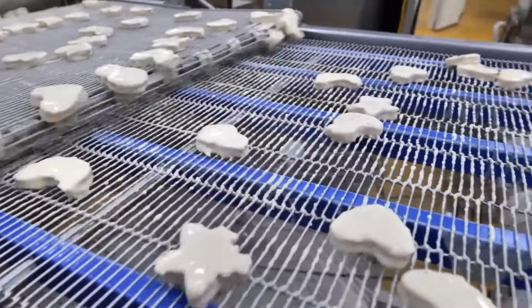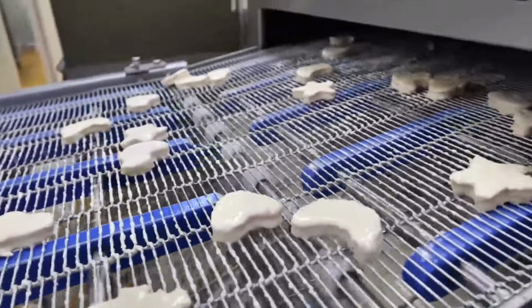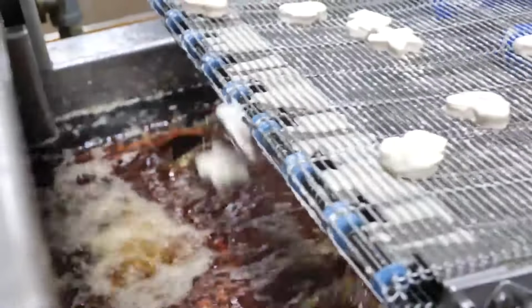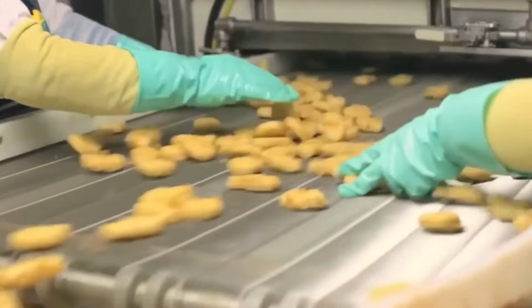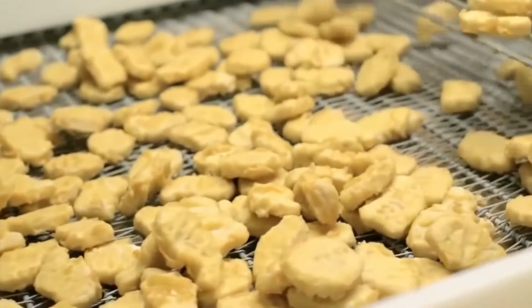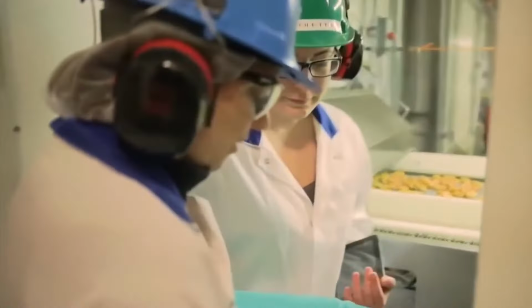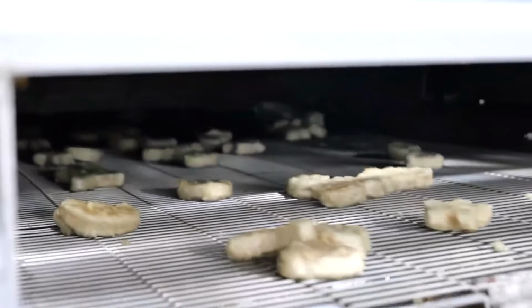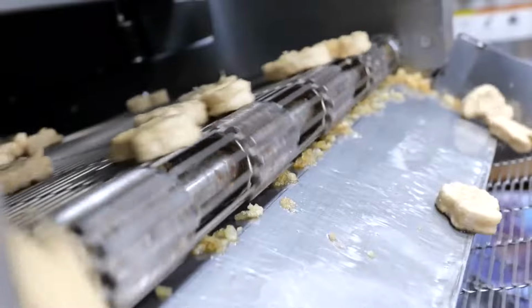After being coated with at least 3 layers of batter, the conveyor takes the nuggets to the fryer, where they are deep fried at high temperatures for just a few minutes. Afterward, they are scooped mechanically onto another conveyor, which takes them to the next production stage. Due to the short time taken to fry the nuggets, they are not properly cooked at the factory.